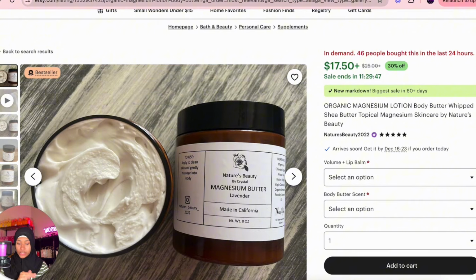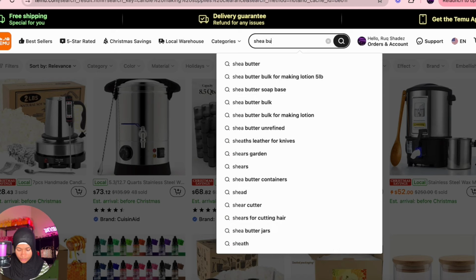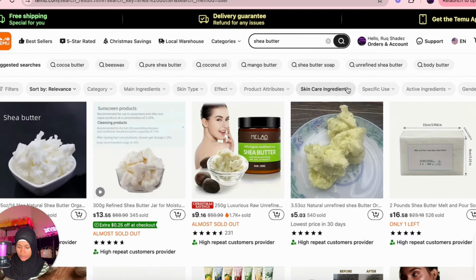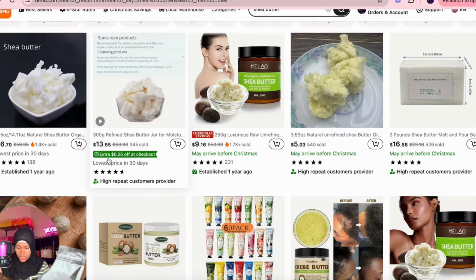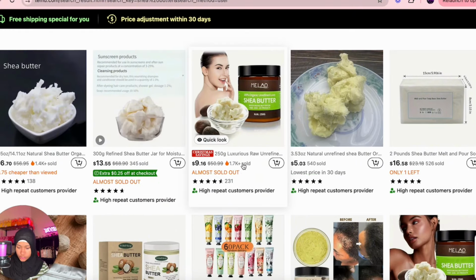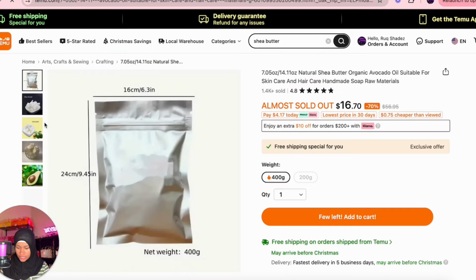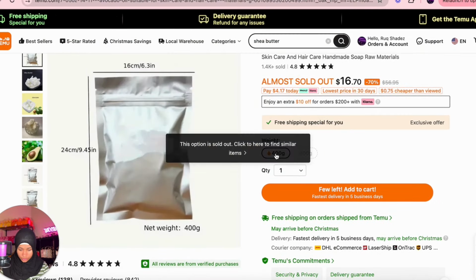Anyways, y'all can literally do this from Temu. To make a body butter, you're gonna need the natural butter, like shea butter. So let's see if they have it. Temu literally has everything, y'all. Look, you have the shea butter right here. 1.7K sold, 1.4K sold. So you guys do have options. As you can see, the 200 grams is sold out, but the 400 grams is still in stock.